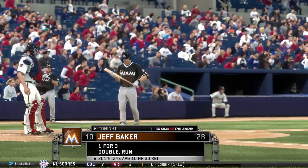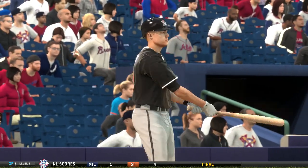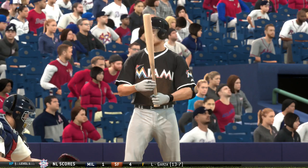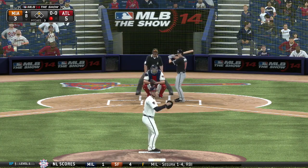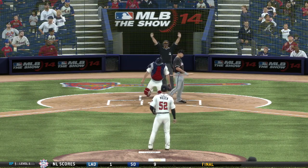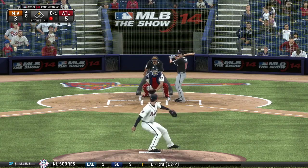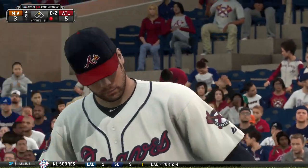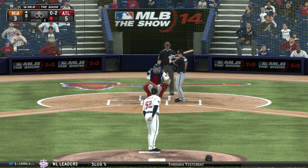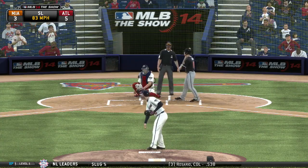Jeff Baker will stand in now in what could be a real make-or-break situation. And you think at this point you have to get something out of this inning. The further you get into that bullpen, the tougher it's going to be to claw back from this deficit. Fouled back. That's taken. Now it's 0-2. Oh, tough pitches here, back to back. And now he's not going to give him anything good with a runner at second base. Good waste pitch, 1-2.